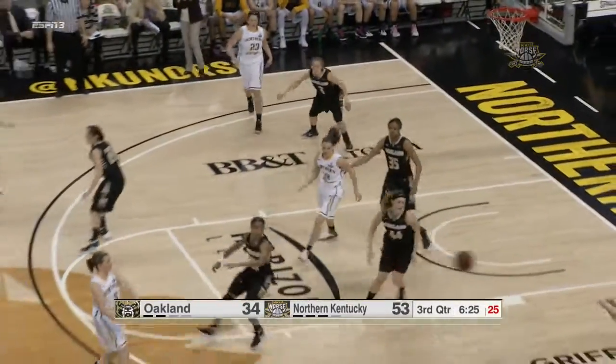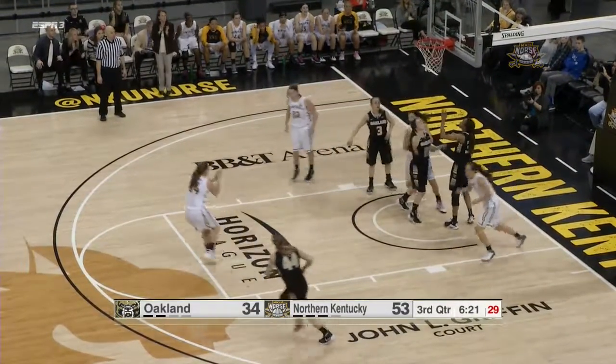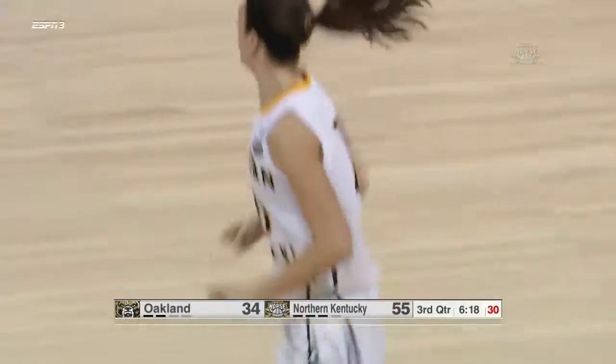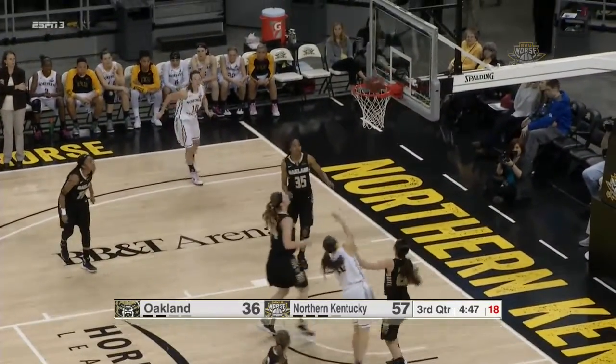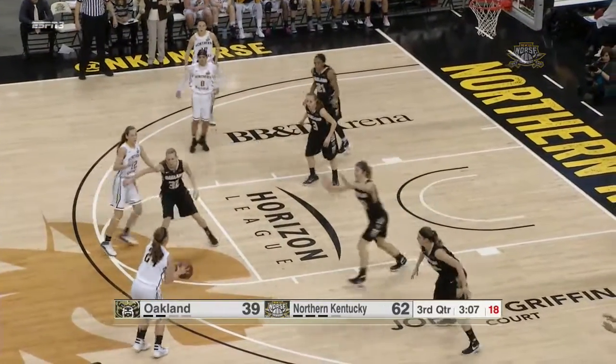Beautiful. A good rotation, though, by Oakland. They free up Glick in the corner, a three-pointer no good. Christine Rounce for the rebound. The left-handed layup is good. Courtney going to work on the low block. Courtney Rounce using that bank shot again. Oakland really needs to clean those up to get back in this game.